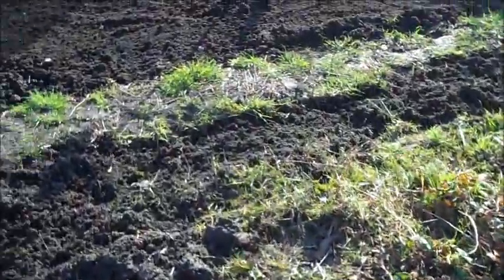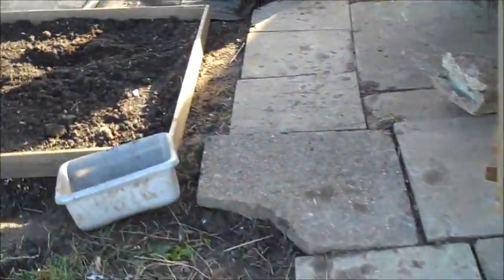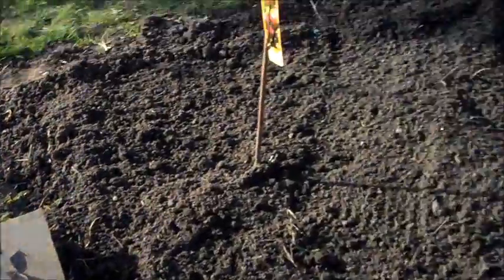We've also found this little cloche that I'm going to try and buy a replacement cover for because we found it on the plot from hell next door. I say found, stole. Yeah, it's good but it's full of holes, so we're going to try and buy a replacement cover for that, and that'll be a good little cold frame there.